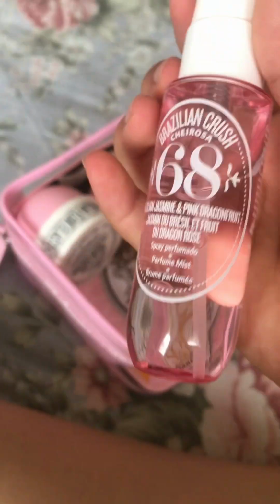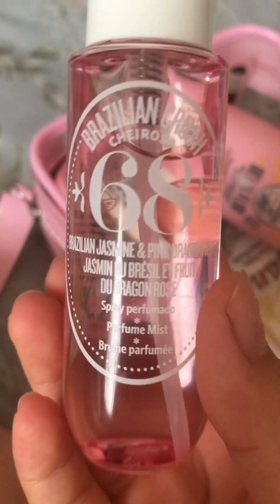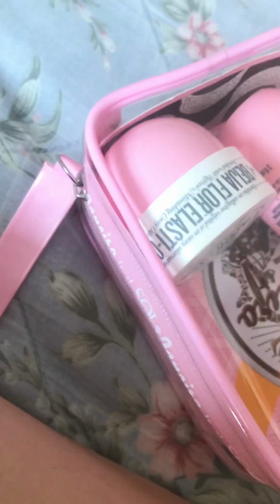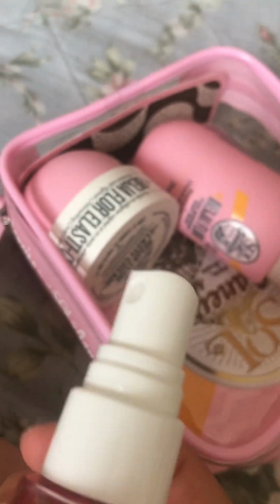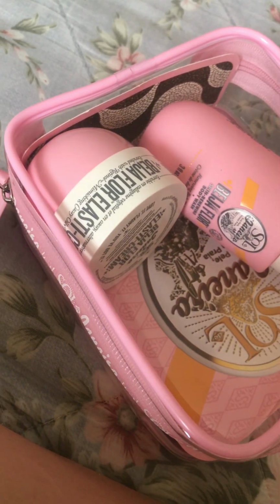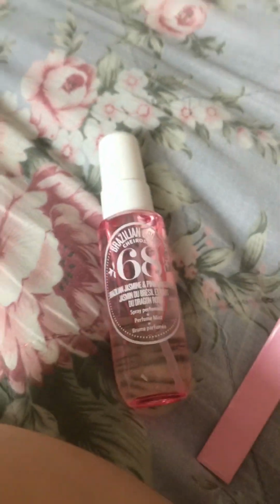But this smells so good. This is the 68 one. It smells so good. I kind of forgot, but I love the smell. It kind of smells like a strawberry floral kind of smell. I was gonna spray it on my nose, but it smells like a strawberry floral kind of smell.